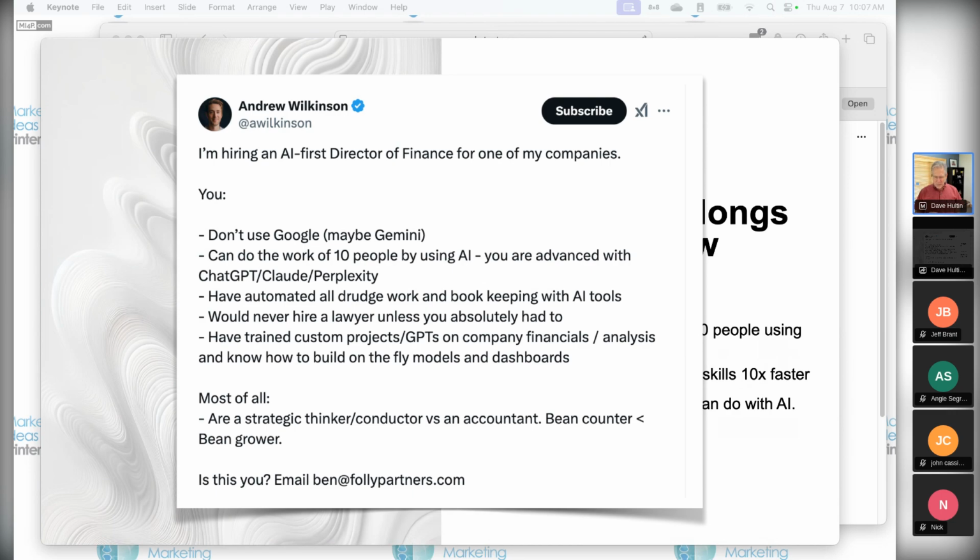And if you look at this post, the punchline of this post is he's looking for someone that can do the work of 10 people by using AI. And that's the reality we're in today: people applying for jobs need to demonstrate that they can do the work of 10 people with the assistance of AI.